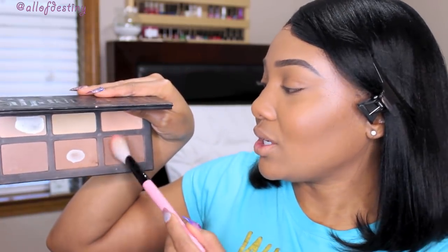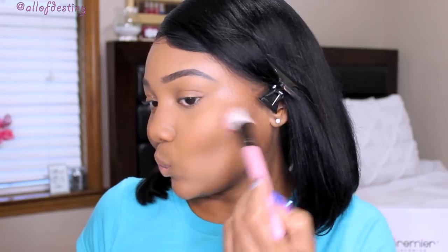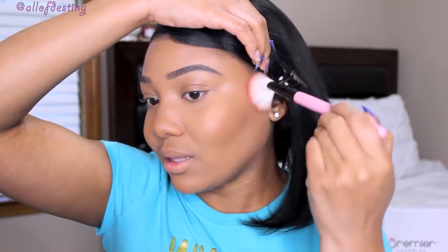I tap into this one and tap into the darkest one and then tap out. I go in circles. And even though we put that pressed powder on there, what this is going to do is kind of bring that color back, because the pressed powder kind of toned it down some. This doesn't have to be like the most defined, popping contour.